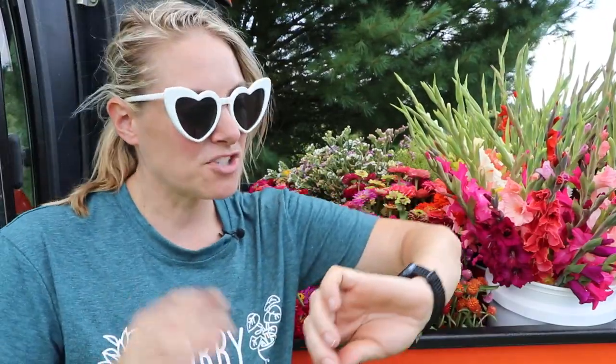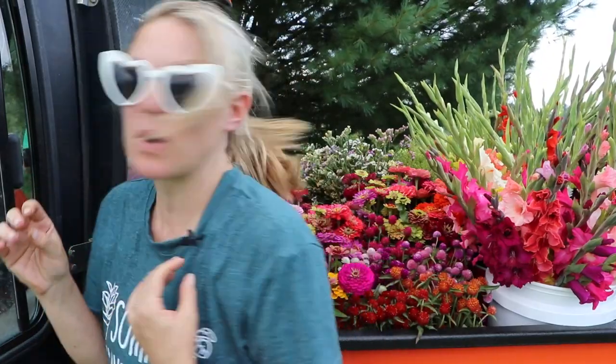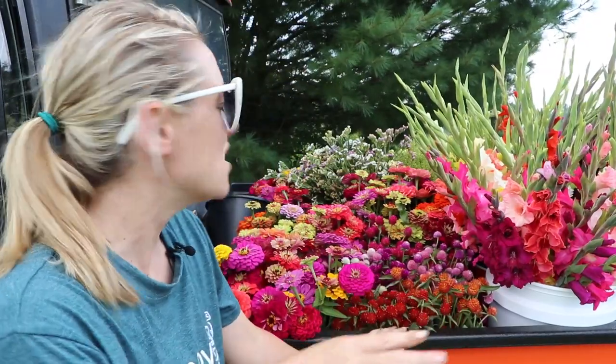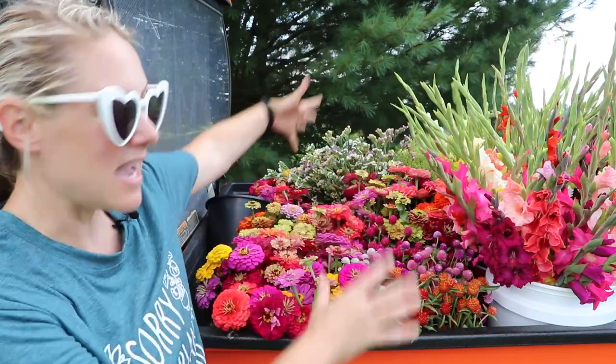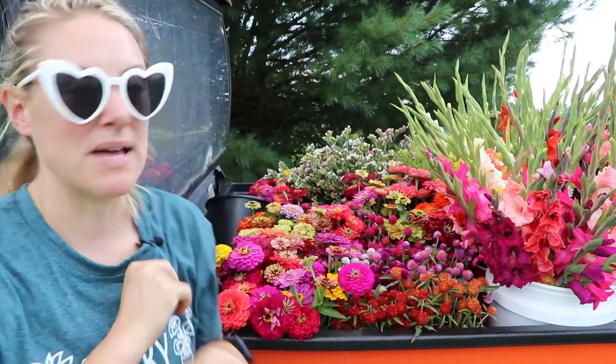Just to put it in reference, this is two people harvesting, right? It's 12:43. We started at about 8:30, 8:40, I would say 8:45. So that was 4 hours of two people harvesting. So that's 8 hours of harvest time. That's crazy. And I mean, we're pretty proficient. You know, we go rather quickly. So that's how long it takes to harvest this many flowers. It does not happen quickly. So just an idea, 8 hours to harvest this many flowers.